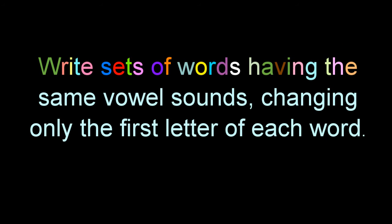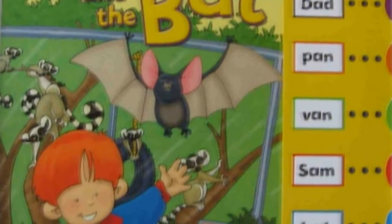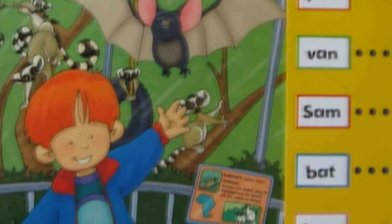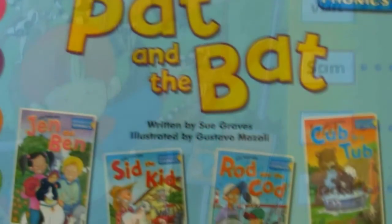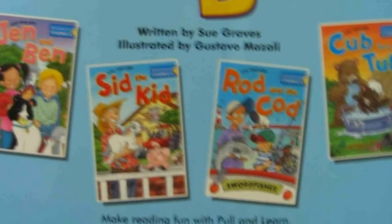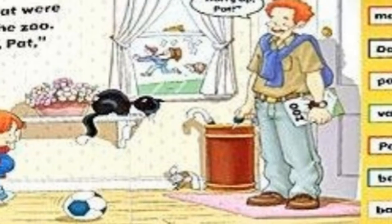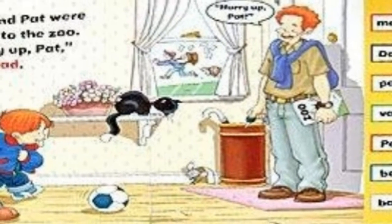I bought a children's book titled Let's Read with Pat and the Bat, written by Sue Graves. It is one of the 5 books included in the Pull and Learn phonics set. Each book tells of a very simple story that features words focusing on a specific vowel. Pat and the Bat focuses on the short A sound like pat, bat, cat, mat, Sam, dad, man, and van. The book only had a few pages and words.